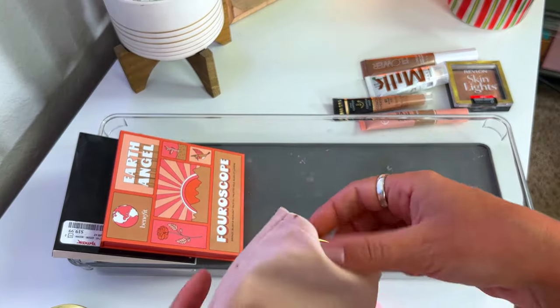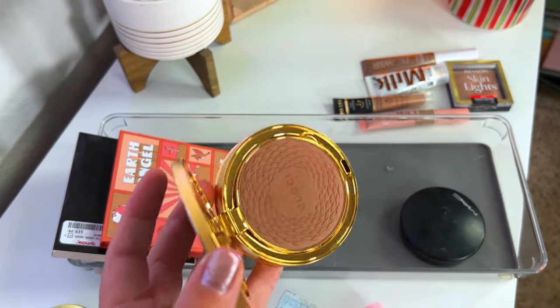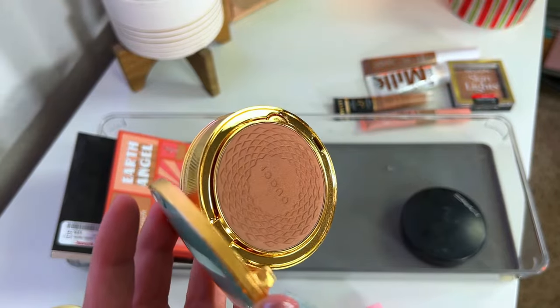Okay, so here we have another bronzer. This is my Gucci bronzer. I'm gonna hold on to this because this is so luxurious. She's a little bit deeper than I need. She's pretty deep, but she's great for the summer season, so we're gonna hold on to her.